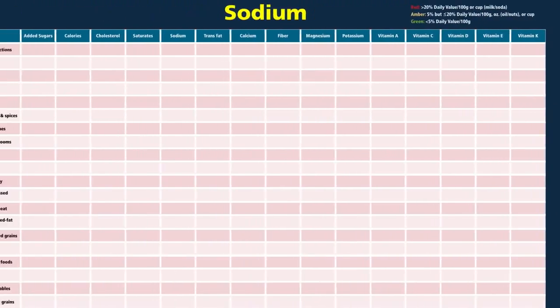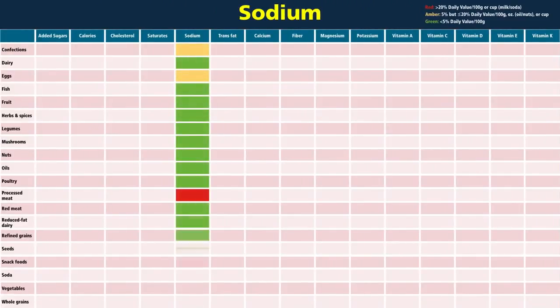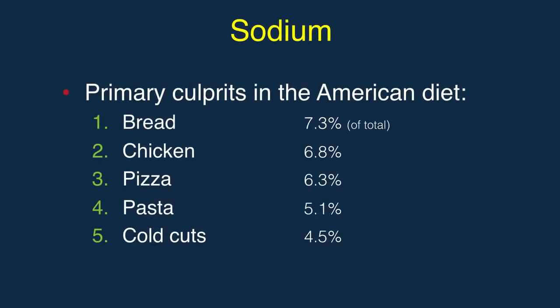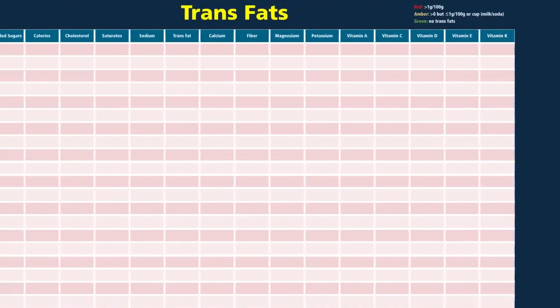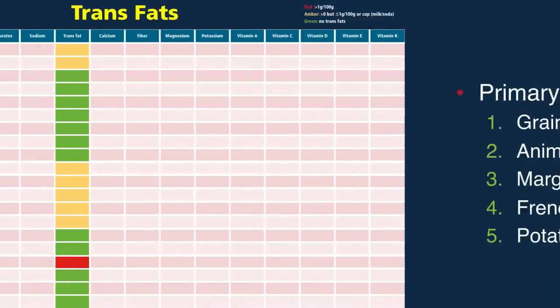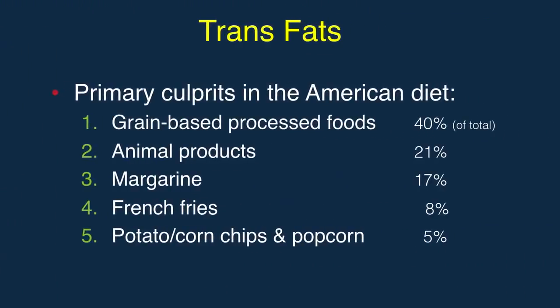Salt levels are highest in lunch meat and snack foods, but Americans get most of their sodium from bread, chicken, and pizza. About half of our food groups here have trans fats, either naturally or artificially added or created. Cakes, cookies, crackers, pies, and donuts are number 1, then animal products, margarine, French fries, chips, and microwave popcorn.